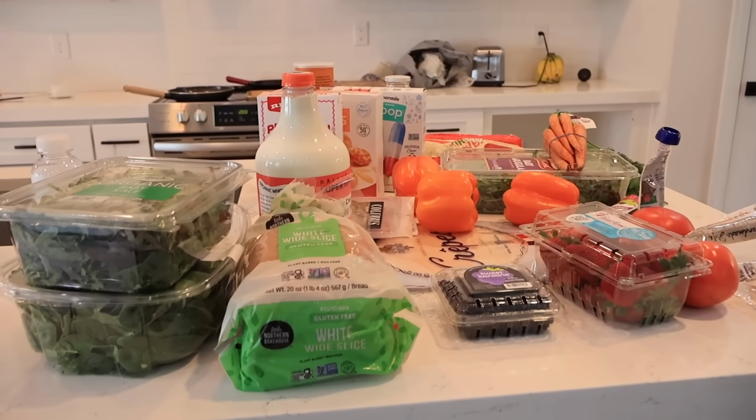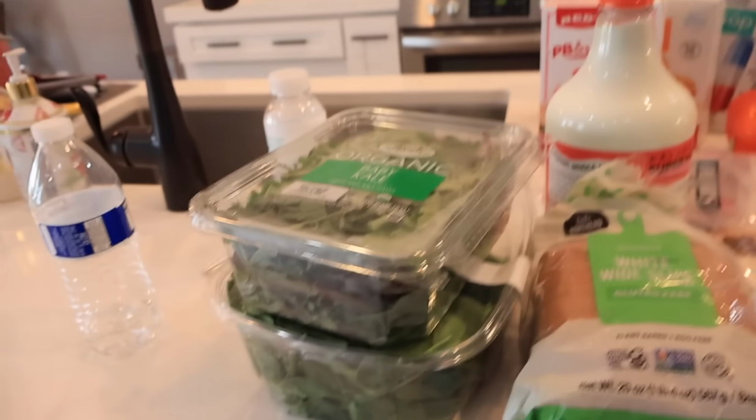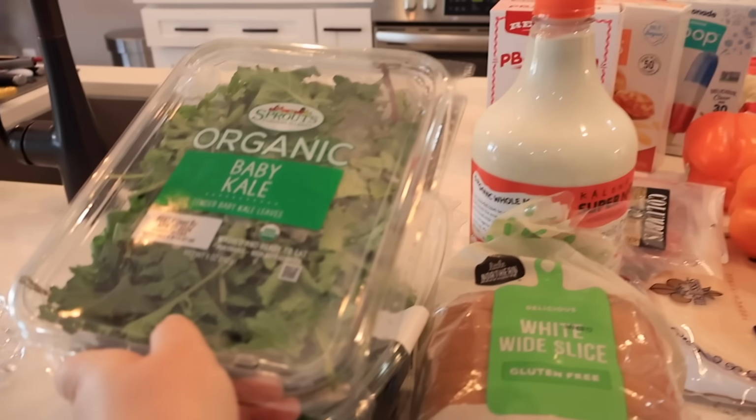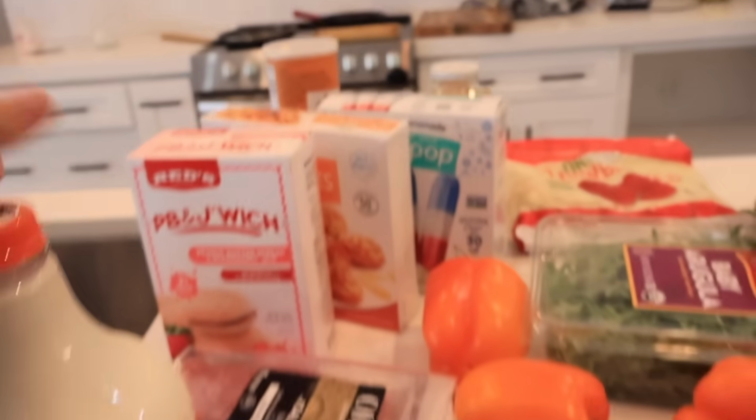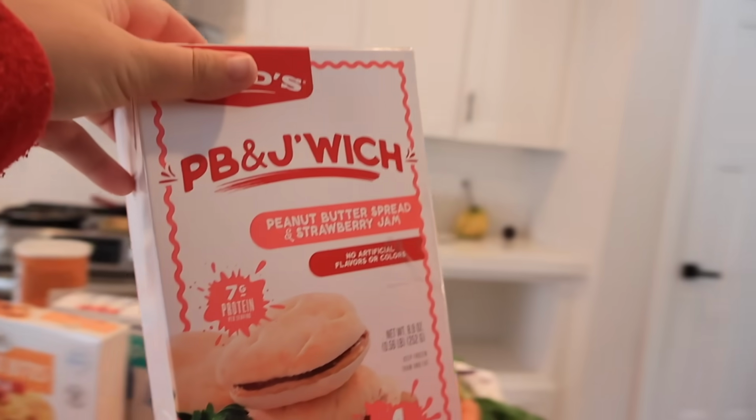I guess. Jaxton scored though. He got lots of stuff actually. While I was in there, he picked out a lot of things. I will say that. Here's everything I got from Sprouts. I got the fixings for smoothies because we've been on a smoothie hike. We got their really cool milk that they have here. These looked really fun. These are PB&Js.